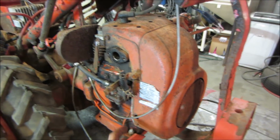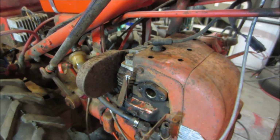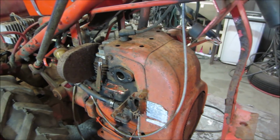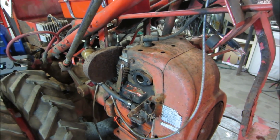I'm looking at this, the depth of this and the depth of that. I do not think we're going to be able to clear that without having to take some major structures apart. So maybe we're going to leave that for now, especially because we have spark and it's putting that part of it out. All right, we go wash that up and then we'll get the carb and put that back together.